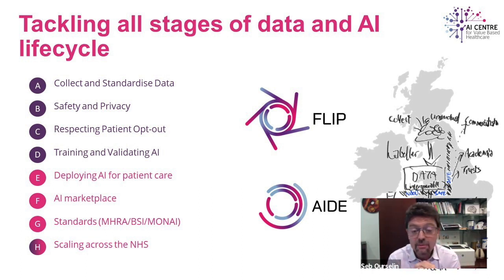You want to actually develop a marketplace, like you have an app on your iPhone. You want to have an AI marketplace where you have all of your AI models available in one single environment. And you want to make sure that we can be robust and follow all of the different standards which are required, not only from a regulatory point of view, but also from an international landscape point of view. We want to make sure that what we develop within the UK can be of benefit to all patients globally.